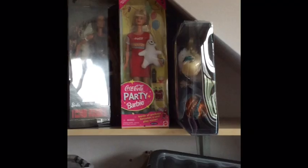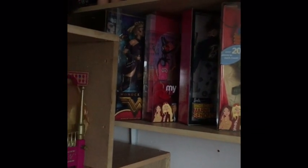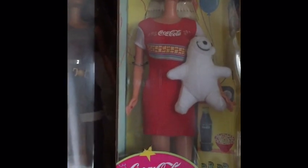and that has given me space to put some of my boxed dolls on here for display on the second shelf down. So I've got Hippolyta there, I've got Mycene, I've got Marnie, Senofonte, Mycene again, Hollywood Nails, Totally Hair, A Wrinkle in Time, more Mycene, Tomb Raider, Coca-Cola Party Barbie, and at the end here I've got Anna and Elsa Disney pack.